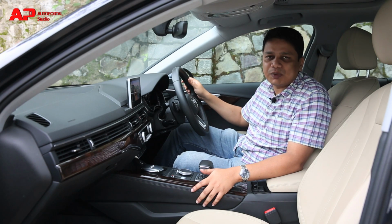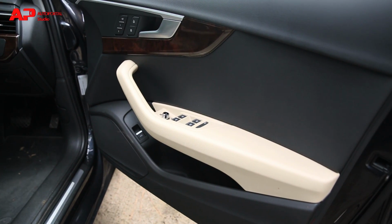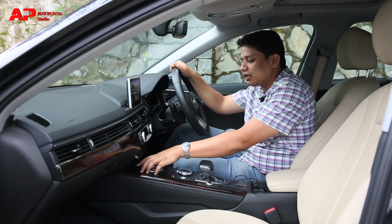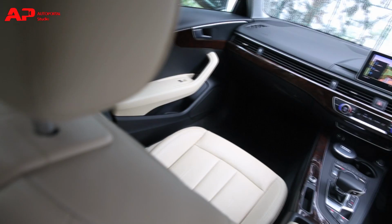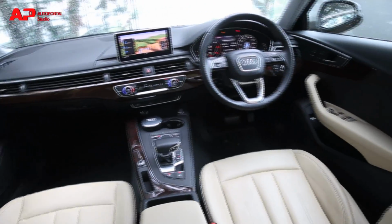Now, talking in terms of practicality, it's a good place to be in. You get big door bins which can generally house big 1-liter bottles. There's lots of space over here for your cell phone, wallet and other paraphernalia, and you also get two big cup holders over here right ahead of the driver's seat. So overall, a good place to be for comfort, luxury as well as overall utility.